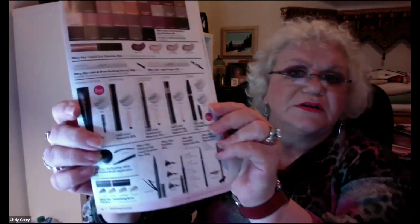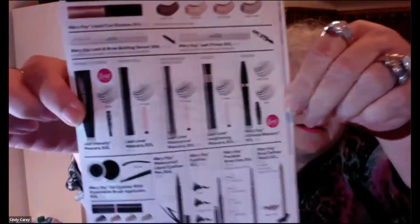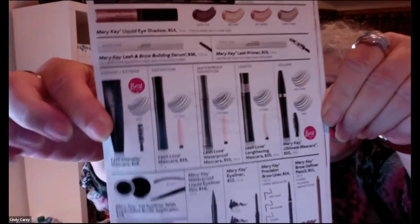So anyway, in the mascaras, we have like 5 different kinds of mascaras. My particular favorite is I like the Ultimate, and I like the Lash Intensity. It's in our catalog, and that's the Lash Love, the Lash Love Waterproof, and the Lash Love Lengthening Mascara. But what works for me is the Ultimate and the Lash Intensity. I like the variation of the Lash Intensity brush.